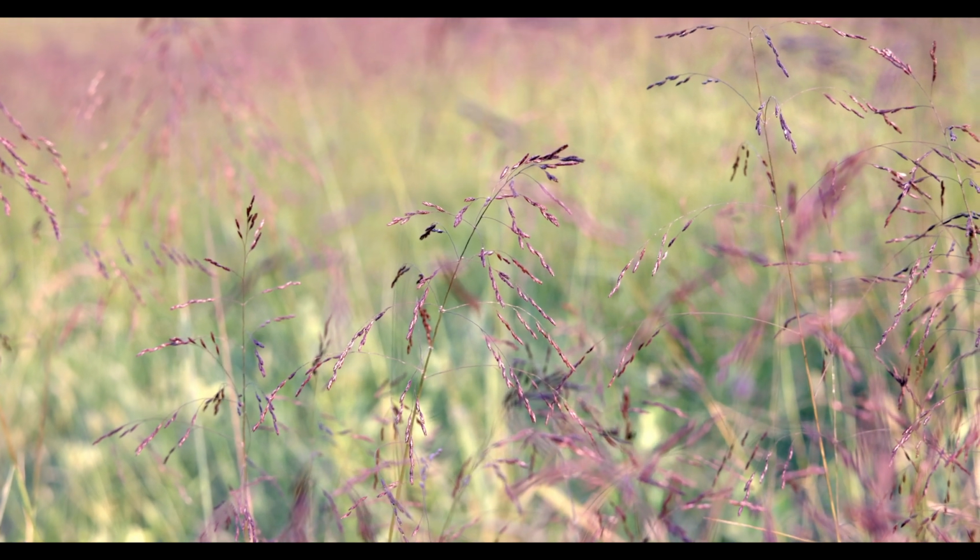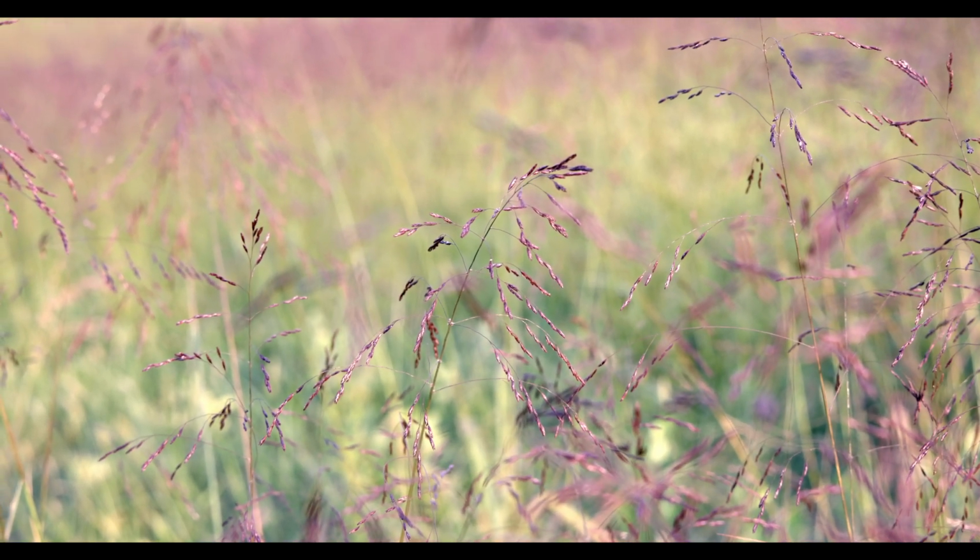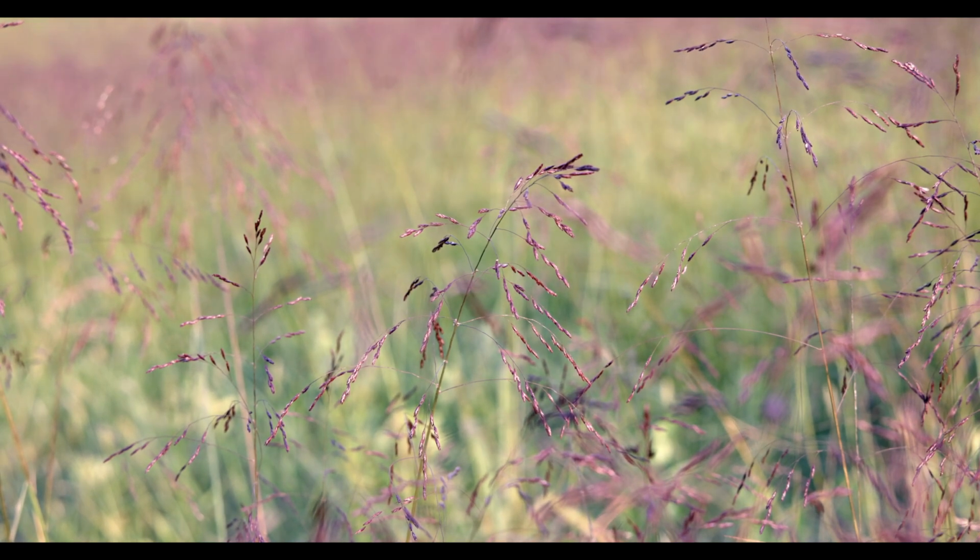One of the prettier native grasses that we get to enjoy in North America is known as purpletop. Dense or mass plantings can give a purple hue or a ribbon effect that you can see from a distance that will actually vanish as you approach it more closely.